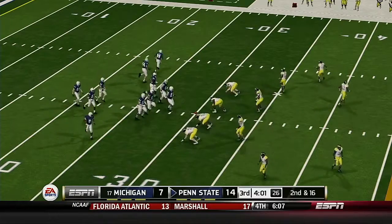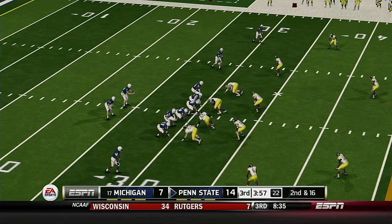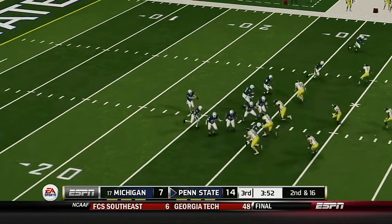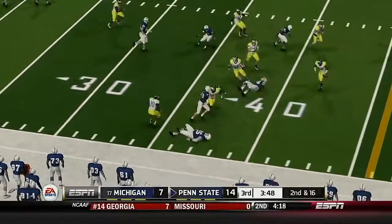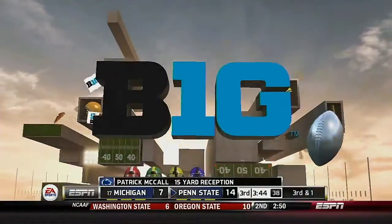Second down at 16 to go. Ball on the 30-yard line. Red, two, green, nine. Motion. Throws it to the halfback on the screen. Brought down around the 45-yard line.